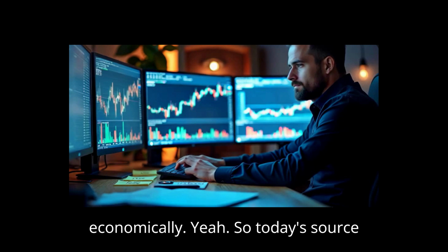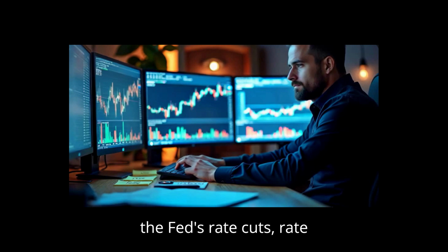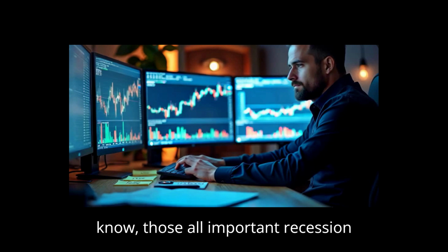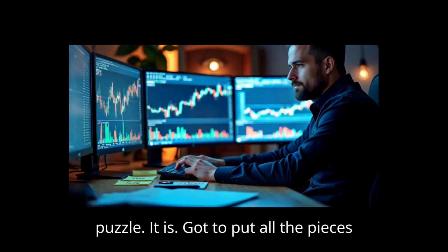So today's source material offers some really valuable insights into the relationship between the Fed's rate cuts, rate hikes too, overall market behavior, and those all-important recession signals. I love this stuff. It's so interesting to me. Me too. It's like a puzzle. Got to put all the pieces together.